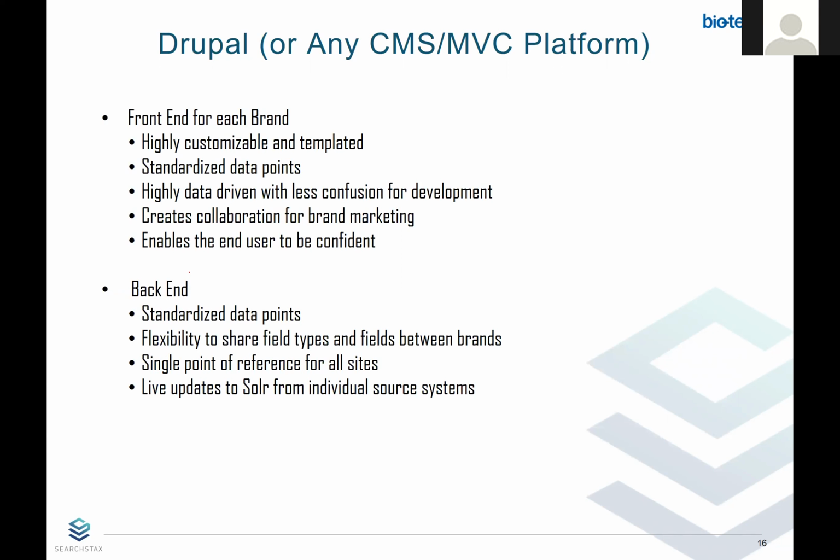It also allowed us to consolidate a lot of our web platform, because as each one of these schemas splintered, you had downstream consuming code that also differed. So you see the blowout is exponential in the downstream effects of not having data consolidated. The flip side is that we create a consolidation for the data. That's starting to create those standardized data points that each member from each marketing team knows. It gives us the flexibility to share field types and fields across all the brands.